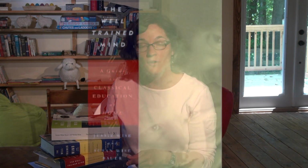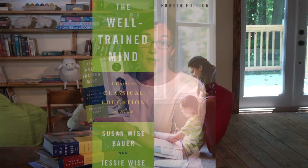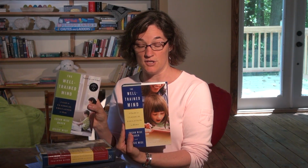It no longer has its dust jacket because this is literally the only copy on the entire place and nobody knows what happened to the dust jacket. This is the second edition. This is the third edition. And this is the fourth edition, which, as I speak, is still in galleys and is getting ready to come out in hardcover. So I wanted to tell you briefly what the difference is between the third and fourth editions here.